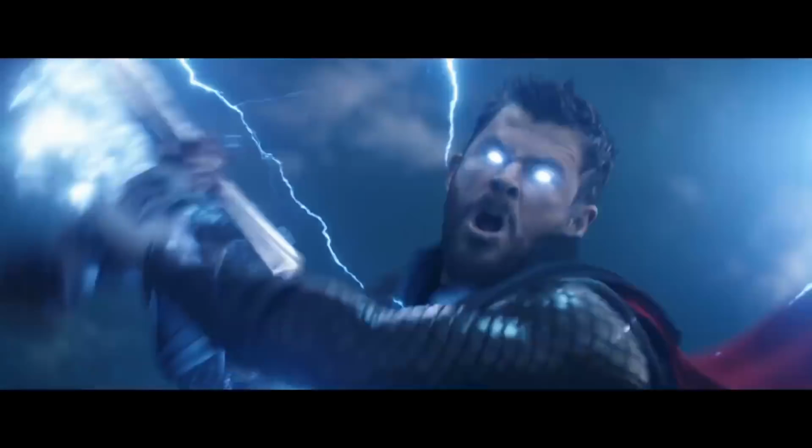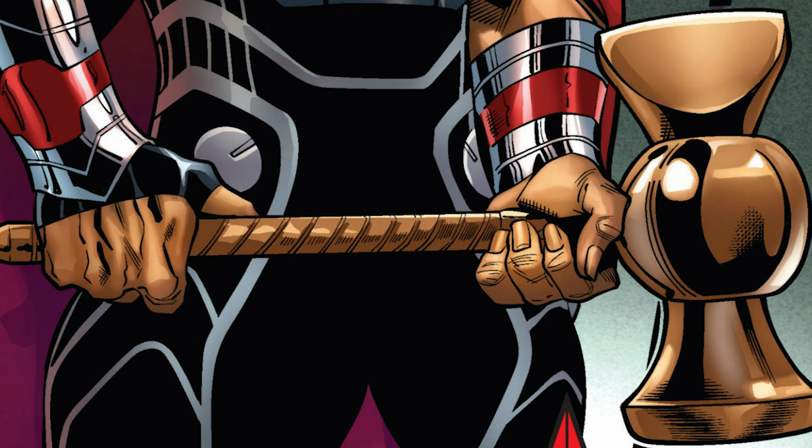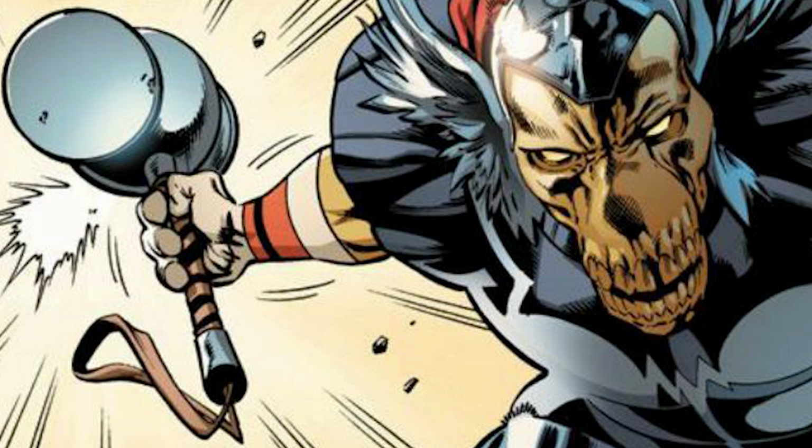But I think the biggest questions most people had are how does Stormbreaker work and what have they changed from the comics? Because even if you're a minor comic book reader, you probably know that Stormbreaker is Beta Ray Bill's hammer in the comics. It's just meant to be a normal hammer that Odin makes for him after he's able to defeat Thor in combat. So he decides, wow, Beta Ray Bill, you beat someone who is normally worthy, that means you're worthy too, you deserve your own hammer.